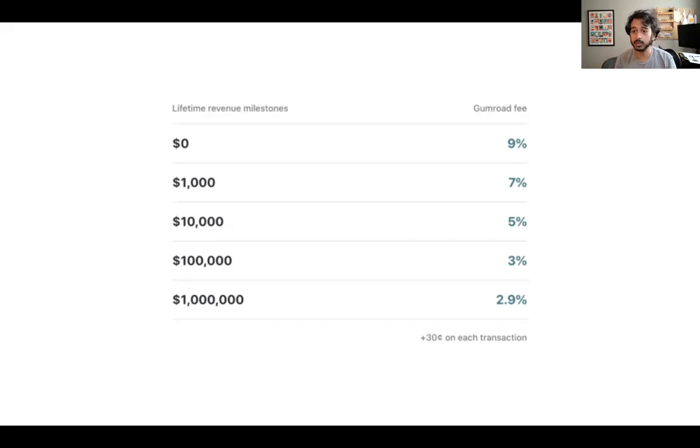And the pitch that we want to be making is that Gumroad is really amazing to get started. It's the on-ramp to the creator economy, the online economy for creators and entrepreneurs. And that's what we're really good at. So let's charge on that. Let's focus on making most of our money helping people get started. And then once people are doing really, really well, we're not making as much money from them.